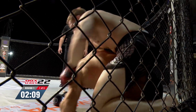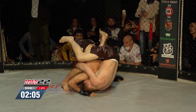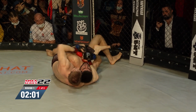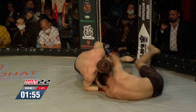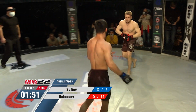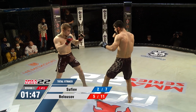Nice scramble though. And this time it's Belousov on the back. He's going to roll off. No, he's got hold of the leg, which kept nice position as he puts his hooks in. Turning, turning, turning, and again the scramble, back to the feet. Excellent backwards and forwards action here from these two featherweights.